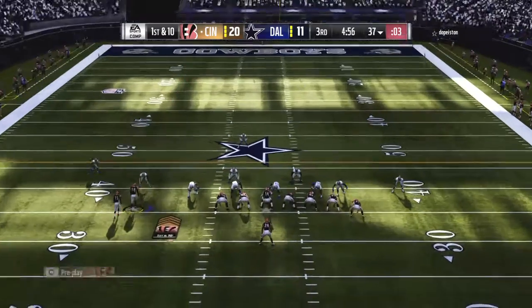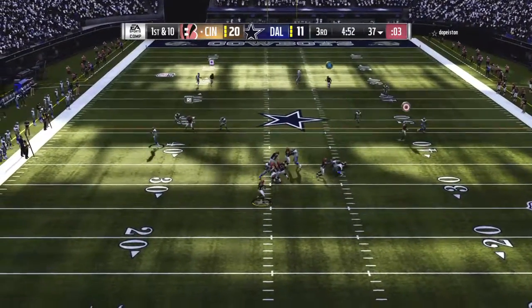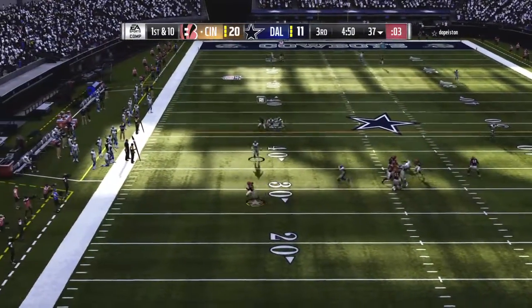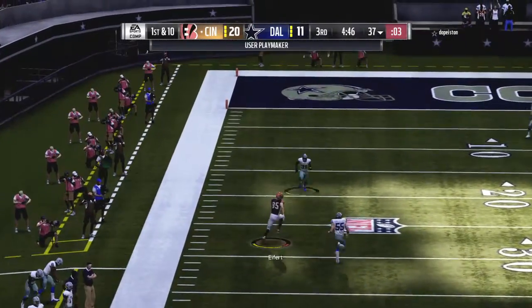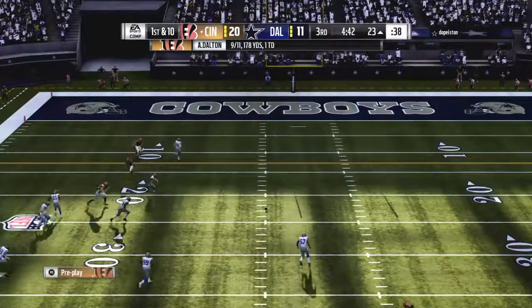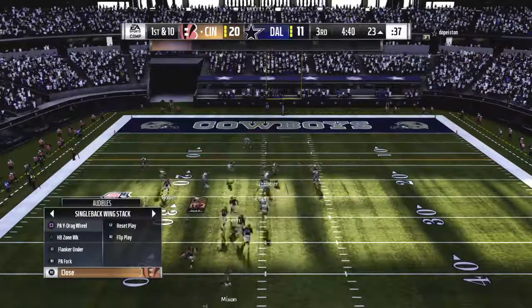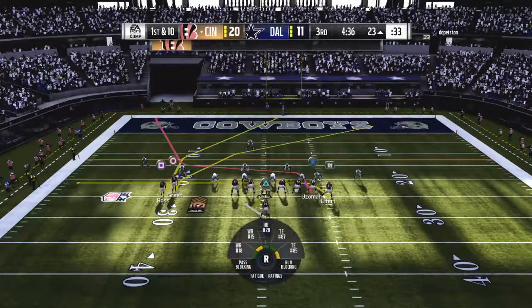368. Dalton, first and 10. Being chased out left. Brought in here by Tyler Eifert. And he finally goes down at the 23-yard line. A big play there for the Bengals. 41 yards.